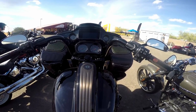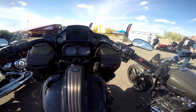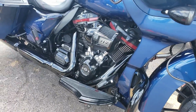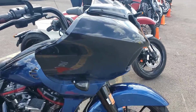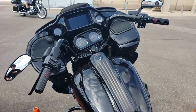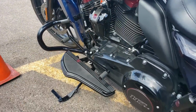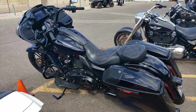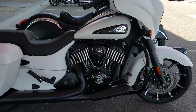I took an Indian Chieftain 116 out for a ride not too long ago, and so today we're going to be taking the Road Glide CVO 117. They stepped it up by 1 cubic inch, totally showing Indian up, blowing them out of the water. We're gonna jump on this sucker, and I'm just gonna share my thoughts and opinions on the bike and compare and contrast with the Chieftain. That was a couple weeks ago though, and it was a quick 4-mile ride, so we'll see what all I remember from that as far as how the two compare and stack up.